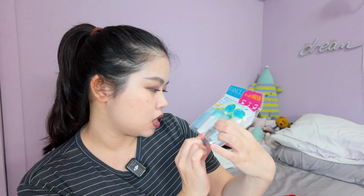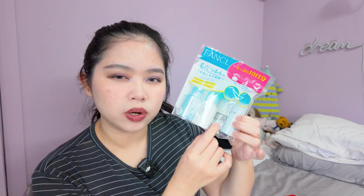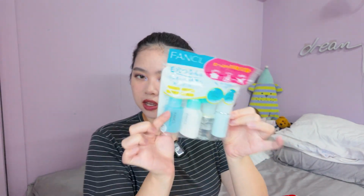You get a cleansing oil, which is great because your girl loves to wear makeup every single day, so good to have this. You have a washing powder. I am not sure what this is. I kind of need to rotate this a little bit. I believe this should be some lotion or toner equivalent, and then we have emulsion over here. So I think this is a really good set.